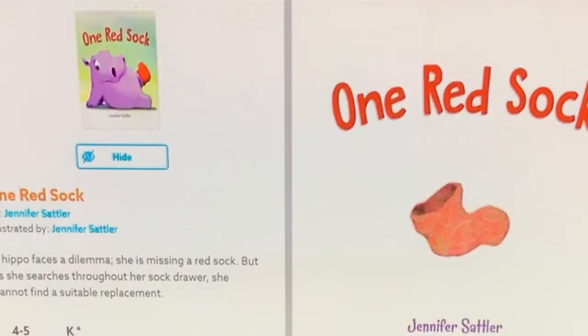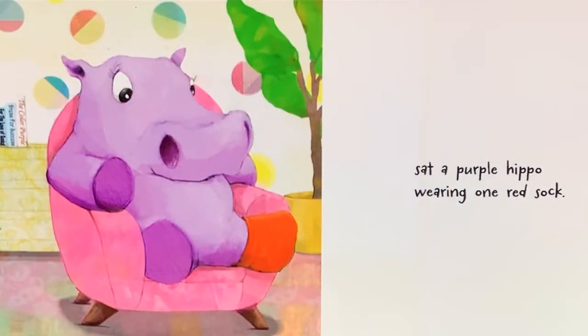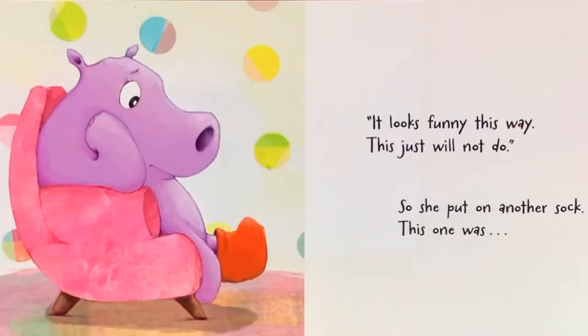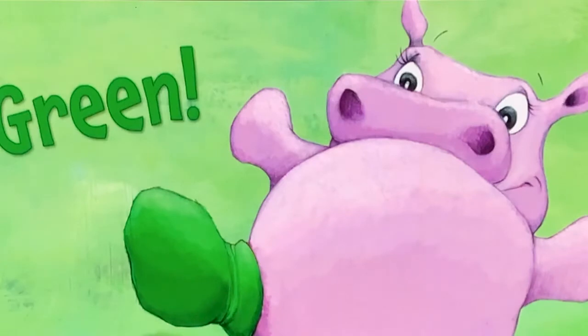One Red Sock by Jennifer Sattler. In a big pink chair in a room full of dots sat a purple hippo wearing one red sock. It looks funny this way. This just will not do. So she put on another sock. This one was blue. I have to be fashionable or I cannot be seen. So she put on another sock. This one was green.